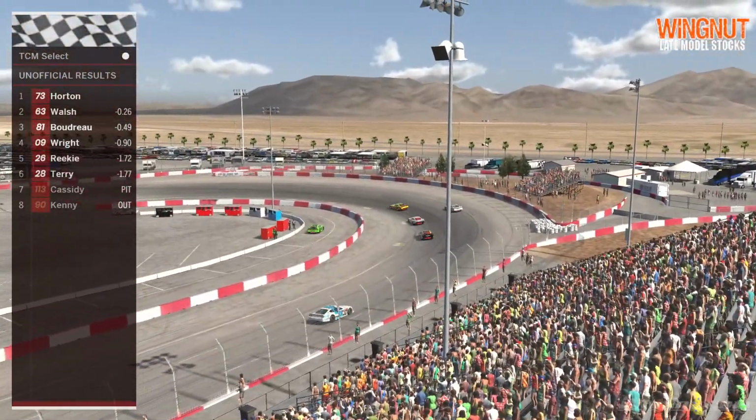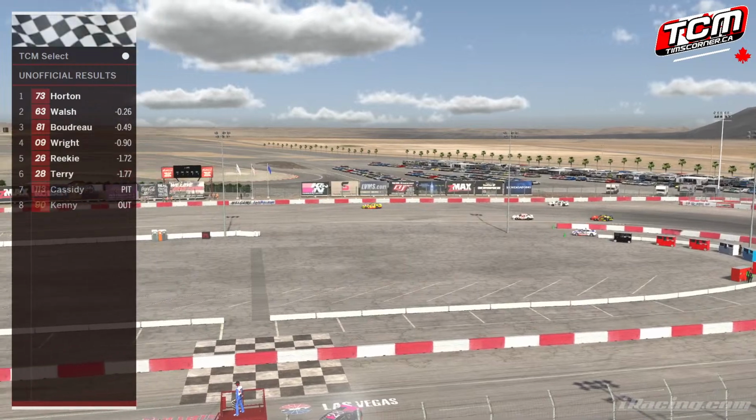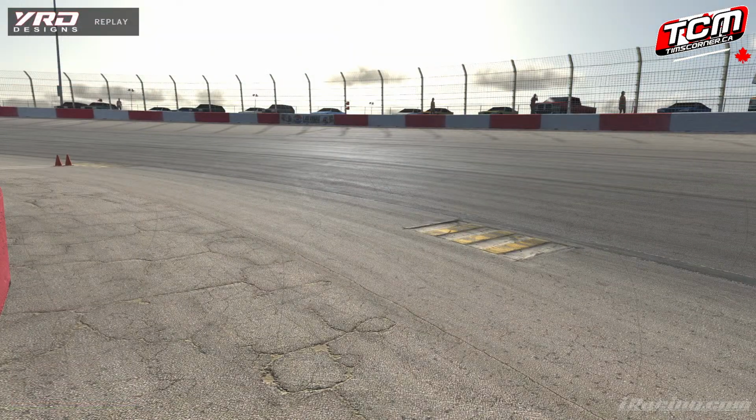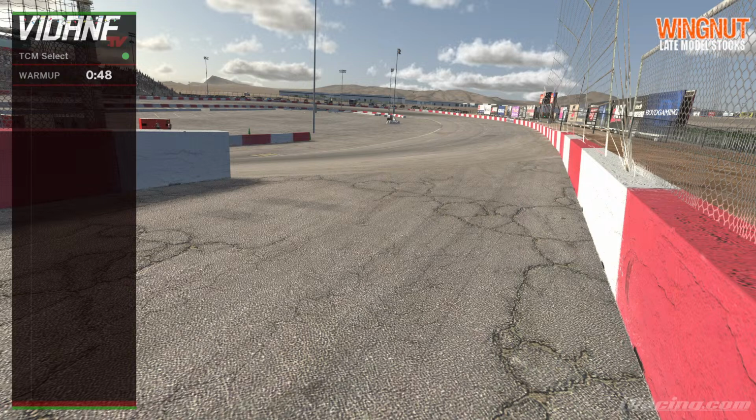Dave Horton going to take that thing home and get himself a heat race victory. Walsh, Boudreau, Wright, and Riki the top 5 as they finished up. We're going to give these drivers about 60 seconds to make sure that they've got everything ready to rock and roll here for the 75-lap feature here at the Bull Ring in Las Vegas.